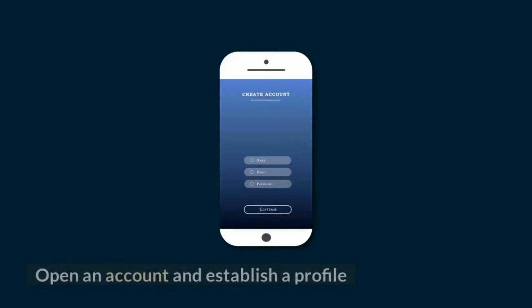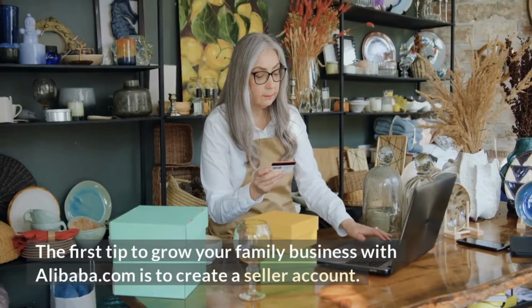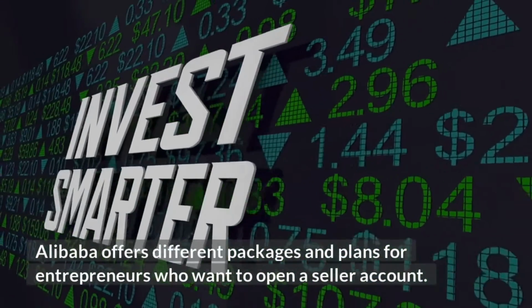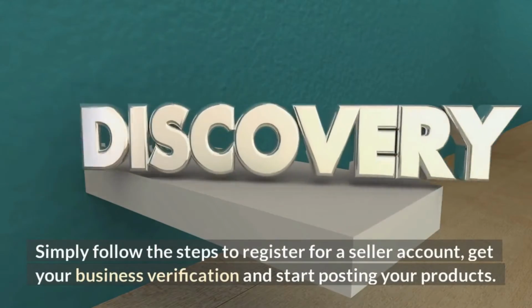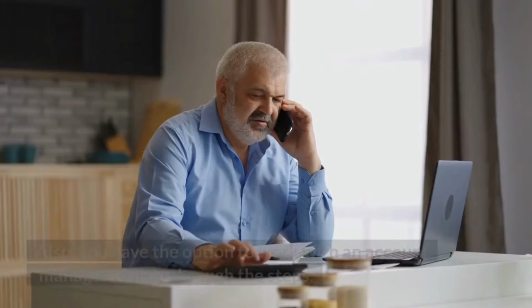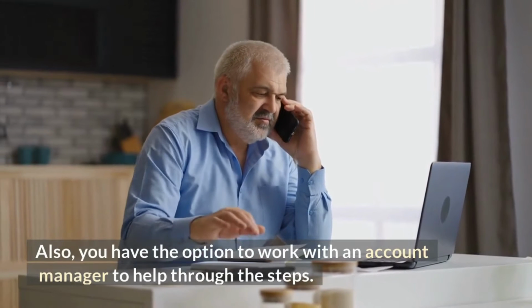1. Open an account and establish a profile. The first tip to grow your family business with Alibaba.com is to create a seller account. Alibaba offers different packages and plans for entrepreneurs who want to open a seller account. Simply follow the steps to register for a seller account, get your business verification and start posting your products. Also, you have the option to work with an account manager to help through the steps.